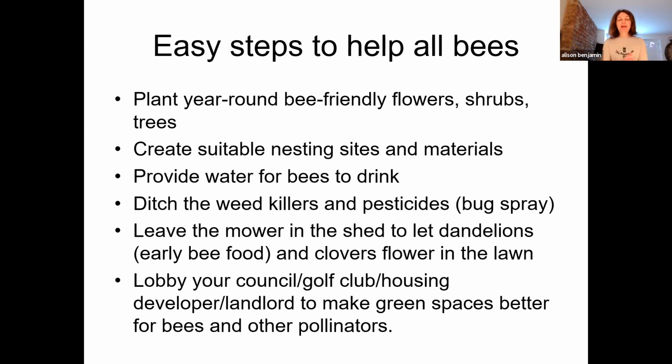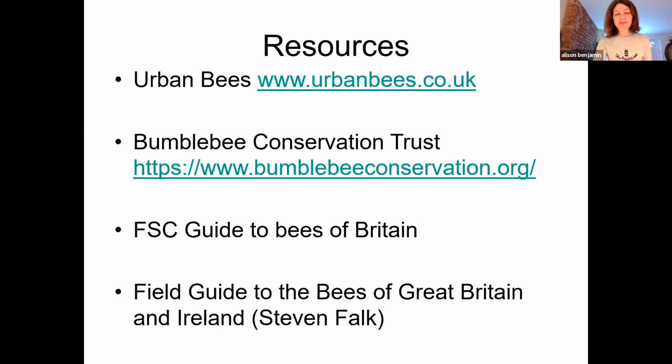And basically lobby your council, the golf club, the housing developer, the landlord, anyone you know that could make a green space better for bees. Give them some ideas, say you'll even get involved. And I'm sure, as I say, you're knocking on an open door.